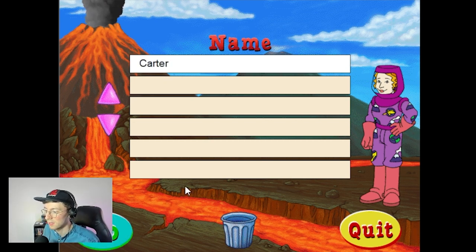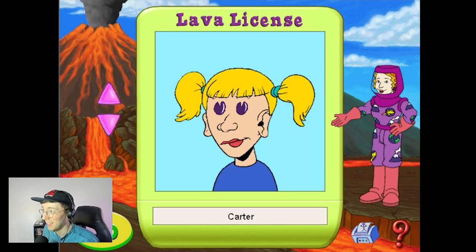Carter. Go! To get up close and view these volcanoes, you'll need a lava license. Click the eyes, cheeks, ears, nose, and hair to change them. When you've got your look just right, click the go button and we'll go see the sight.